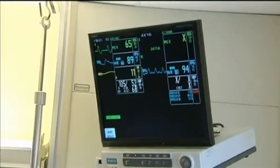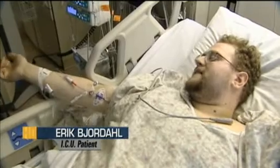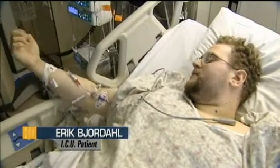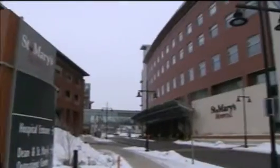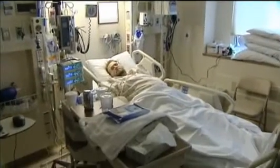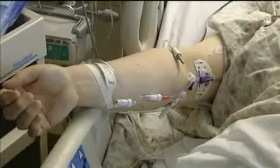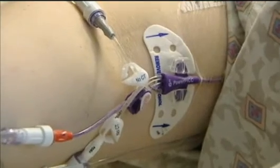That's meant to feed his body good things like fluids and antibiotics. And instead of getting a shot every time, they can just put it in here. But when it comes to bad infections, Bjorndal is getting good protection, according to a new Consumer Reports study. St. Mary's rate for so-called central line infections is low, 70% lower than the national average. Only 2 patients had such infections in 2008, and last year, 0 did.